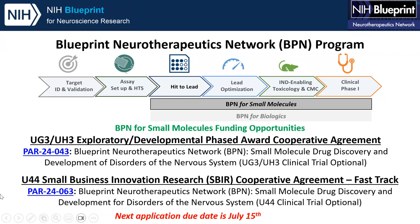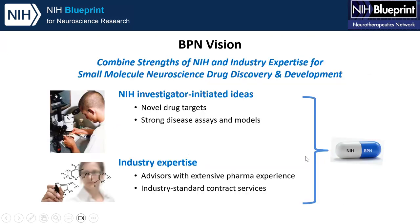So if you're an SBIR eligible organization, you can consider the U44 version of the program, but know that any small business, SBIR or otherwise, is also eligible to apply to the UG3, UH3. And sometimes there's reasons why SBIR eligible groups do go to the non-SBIR, and we can talk about that a bit later as well. As I mentioned, the program does have a biologics counterpart to it. I'm not going to talk about those today, but I will give you the funding opportunities later. The next application due date is July 15th. We have these twice a year, typically in July and January now.